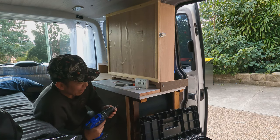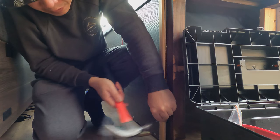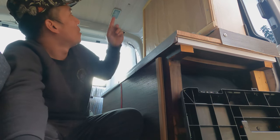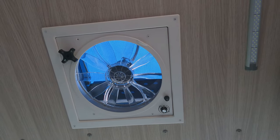Okay, so I'm going to install this door. And it looks like it is going to rain. And if there is rain, hopefully there is no leakage on this roof ventilation. I just finished this. I just need to put the handle. And it is raining now.